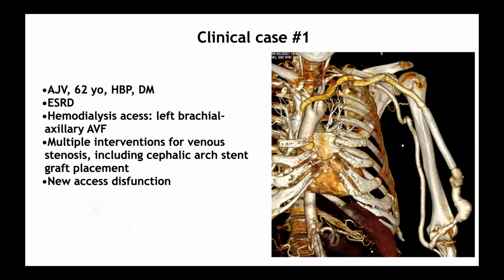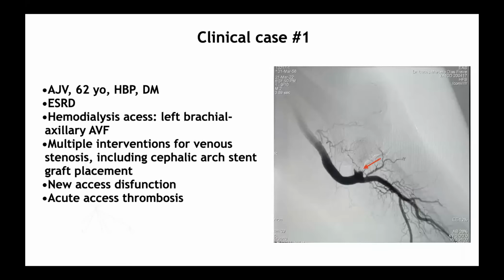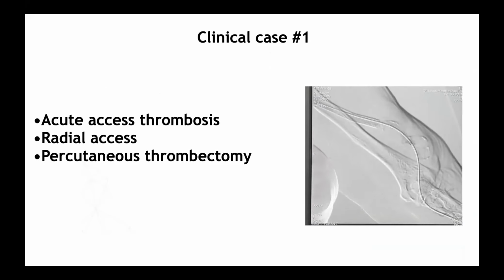The first one is a female patient, 62 years old, with high blood pressure, diabetes mellitus, and end-stage renal disease. Her hemodialysis access was a left brachial-axillary AV fistula. She had multiple interventions for venous stenosis, including cephalic arch stent graft placement, and had a new access dysfunction due to restenosis of the cephalic arch. We were planning to treat this stenosis, as we can see in this CT scan. But she came to us with acute access thrombosis, as we can see in this angiography from the radial access, the stump of the cephalic vein.